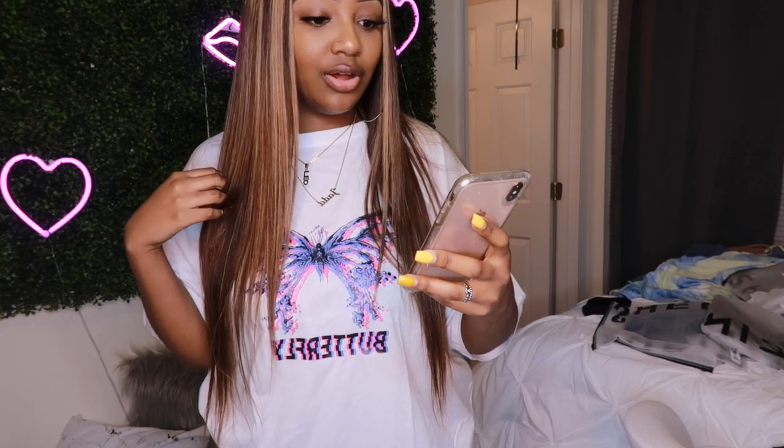And I have like 3 more shirts and then we'll be done, because I have some more packages coming they sent me. So let's get to the next item. This is the next item that I got off of their website. It's this cute butterfly white t-shirt and it's oversized as well, and you can just throw this on with some jeans. And this shirt I got in a size large, and it is called butterfly letter graphic boyfriend tee.